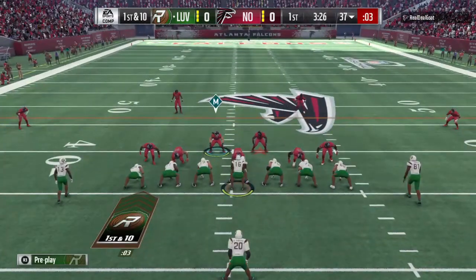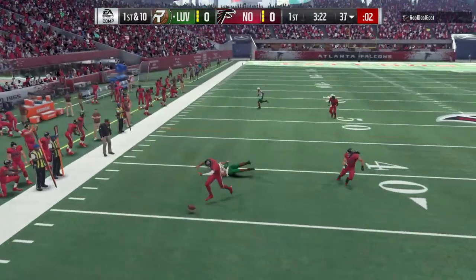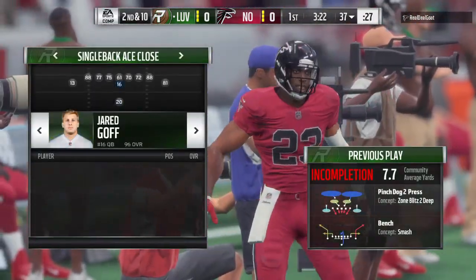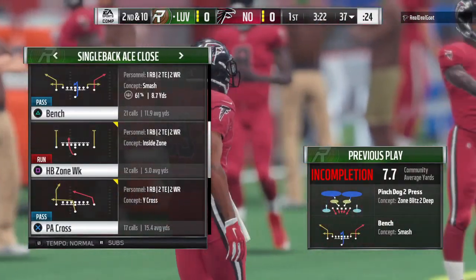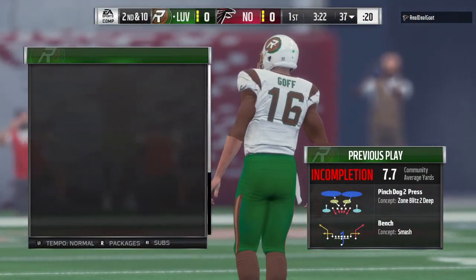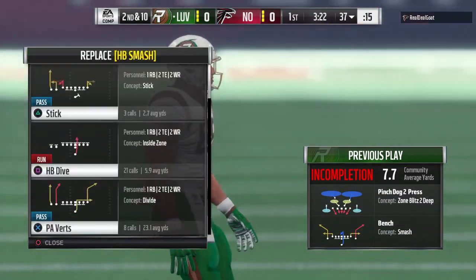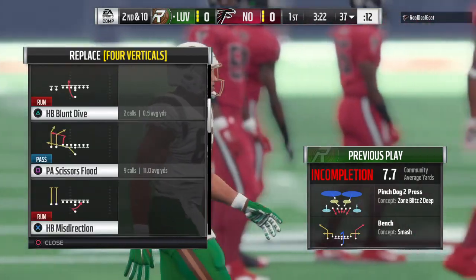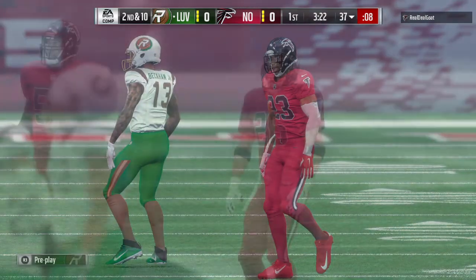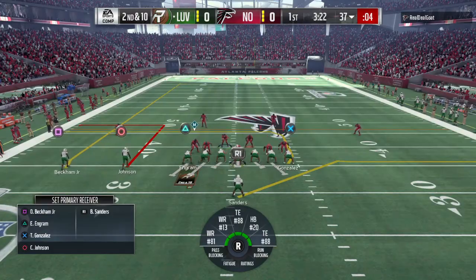Play clock winding down. On first down, it's gone. And nearly picked off. Surprising to see a defender of his caliber let it get away, but it does get away and it's second down. So they're still at the original line of scrimmage here. Second down and 10. Time running out here on the play clock.